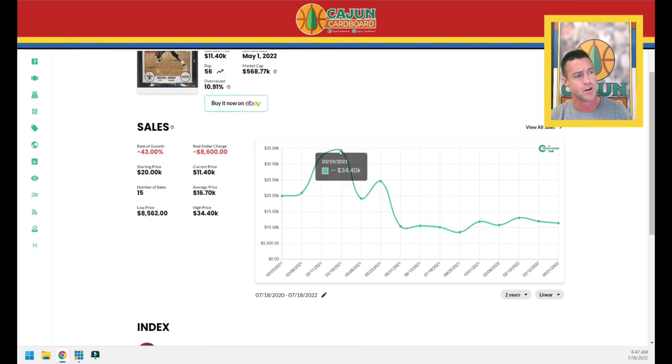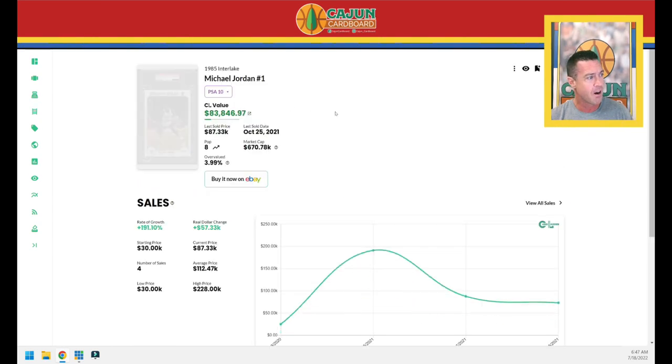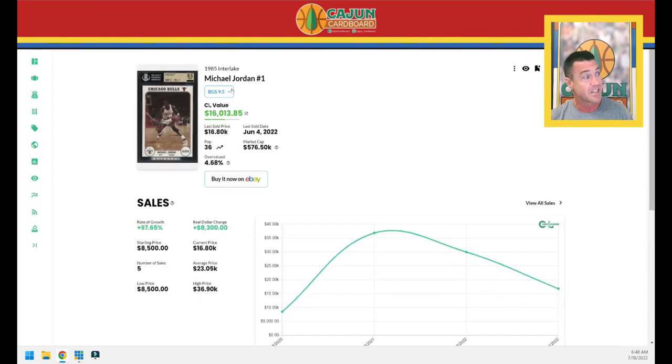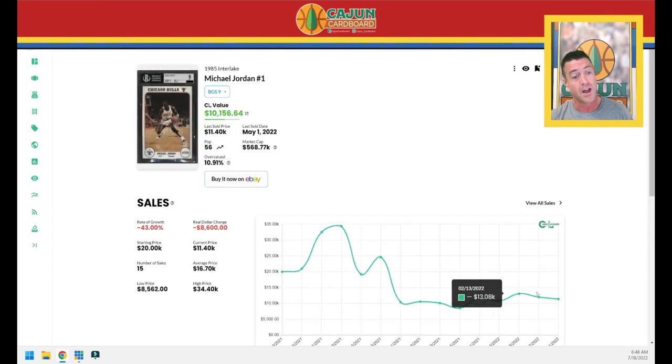So this BGS 9 sold for $7,800, and what's interesting is look at the ride this card's been on in the last 2 years. Once sold for $34,400, only a pop 56. Super rare in high grade. So PSA 10's a pop 8, it's a monster card. BGS 9.5's pop 36, it's a monster card. BGS 9 once sold for $34,000, last sold for $11,000.